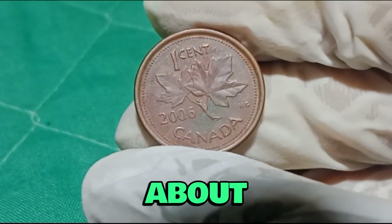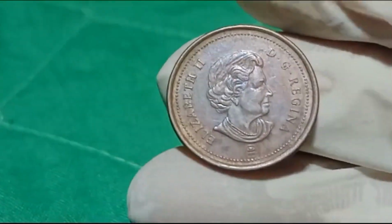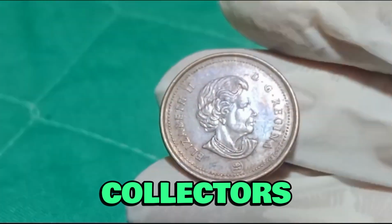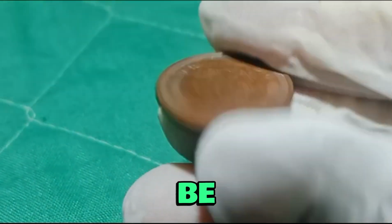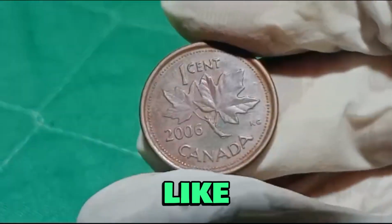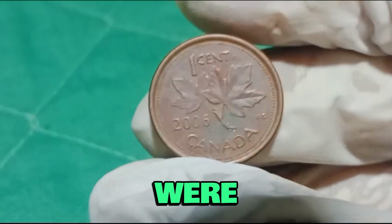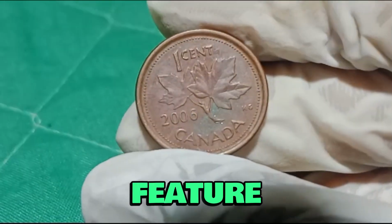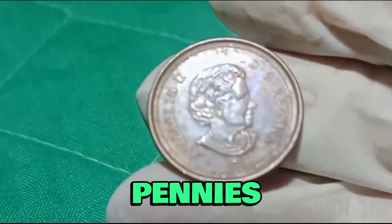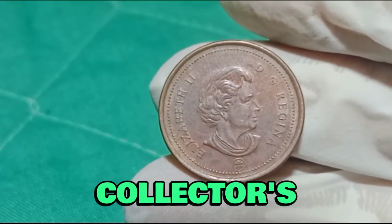Now, let's talk about what makes some 2006 Canadian pennies more valuable than others. While the average 2006 penny may only be worth a few cents to most collectors, certain variants and error coins can be worth significantly more. The Royal Canadian Mint also produced special proof-like and specimen sets for collectors in 2006. These coins were struck using specially prepared dies and feature a higher level of detail, with a mirror-like finish. Proof pennies from 2006 are particularly sought after and can fetch a higher price on the collector's market.